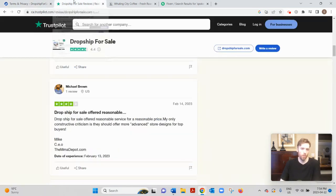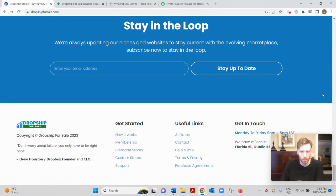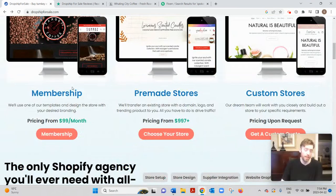But as far as the cost, there's 3 packages you can get. So $99 per month. They'll build your store from the ground up, including a logo. You get unlimited revisions, and they'll fill your store with products from their trusted suppliers. And you also get ongoing support and coaching as well. Now, this is not the only cost. You also have to pay $29 a month for a Shopify subscription and $30 a month for the supplier monthly fee. Now, for $997, this is the pre-made store.